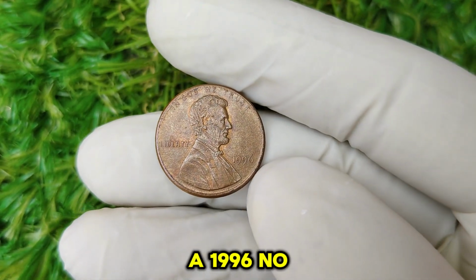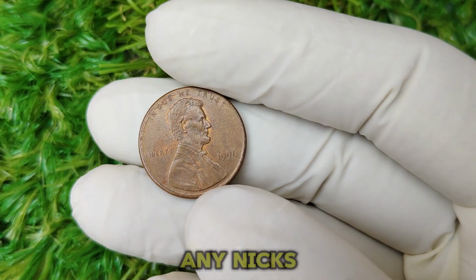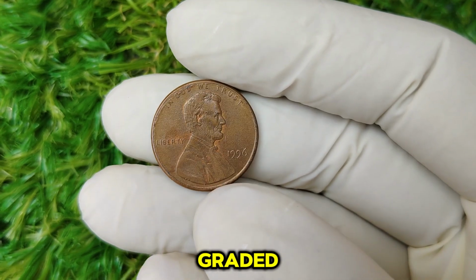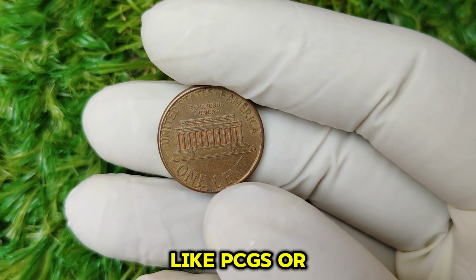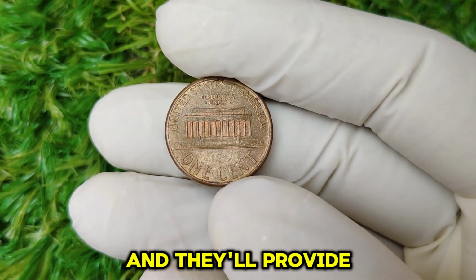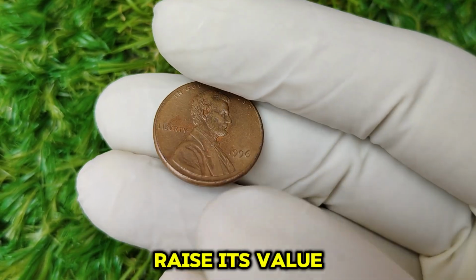If you have a 1996 no mint mark penny that looks shiny, sharp, and without any nicks, consider getting it graded. You can take it to a professional coin dealer or grading service like PCGS or NGC, and they'll provide you with an official grade and certification, which can significantly raise its value.